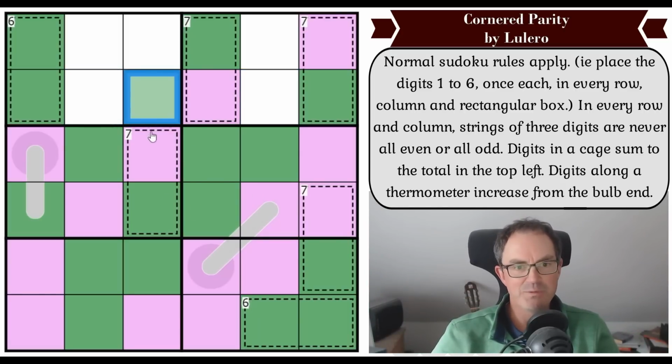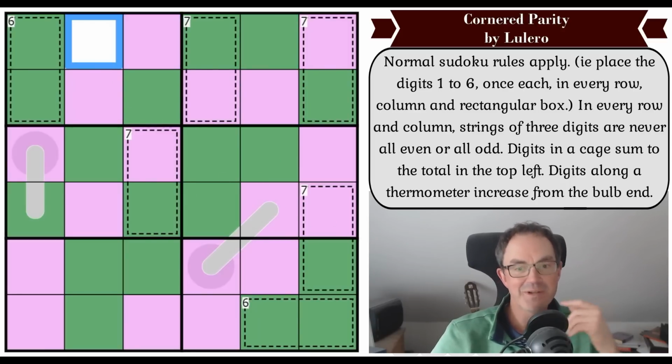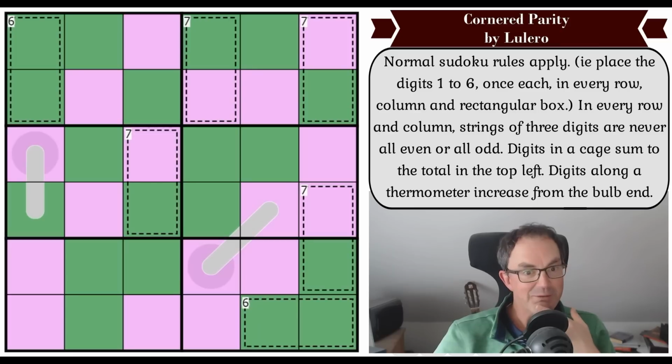That's therefore got to be green. That's all the greens for this row. So those 2 are purple. That means that's green. That means that's purple. And that means that's green. And there we go. I still don't know what the parity is, but I've coloured the grid. I've got 2 purples on the same thermometer, and not the same thing going on there.